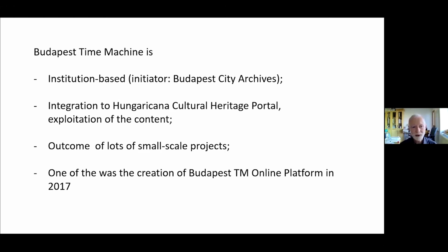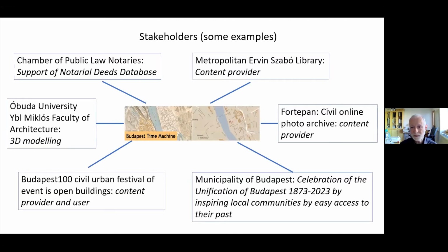Okay. Budapest Time Machines is an institution-based initiative integrated into the Hungaricana portal, and it exploits the content of Hungaricana. It is the outcome of lots of small-scale projects. The sum of these projects is no more than a few thousand euros. It would be complicated to sum it up. And one of these was the creation of the Time Machine online platform itself.